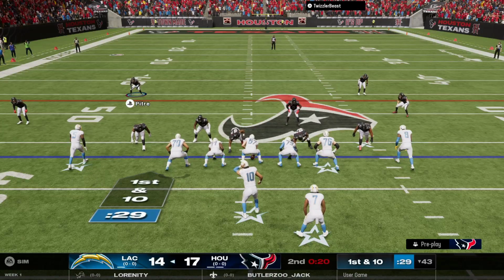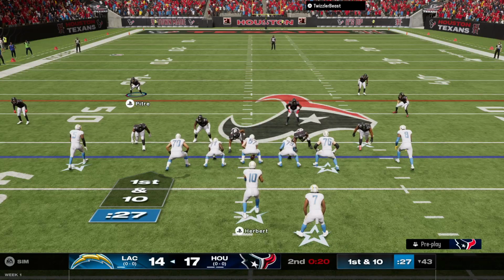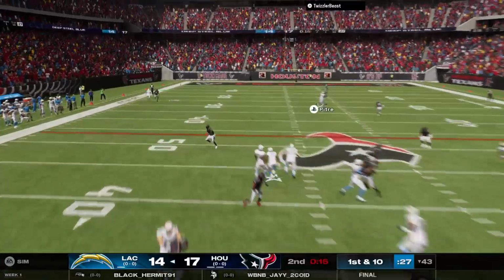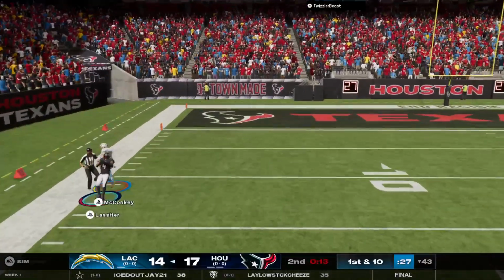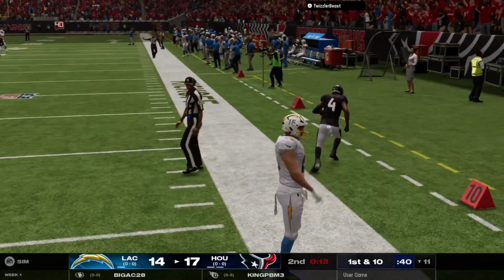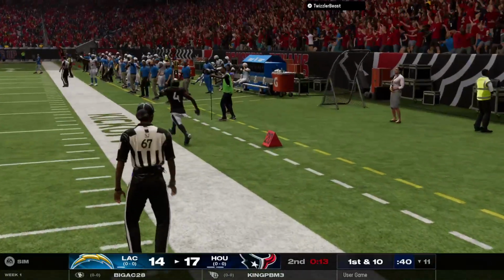First and 10. Here's Herbert. He puts everything behind this one. It's another first half mistake. He's intercepted again. Kamari Lassiter with the pick.